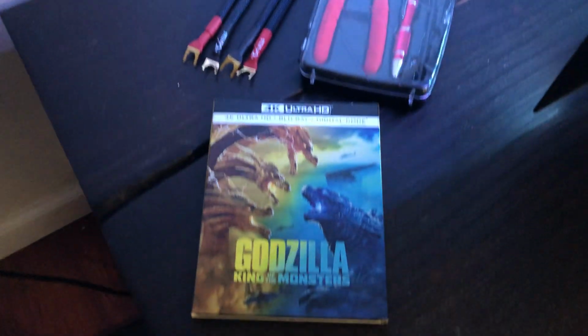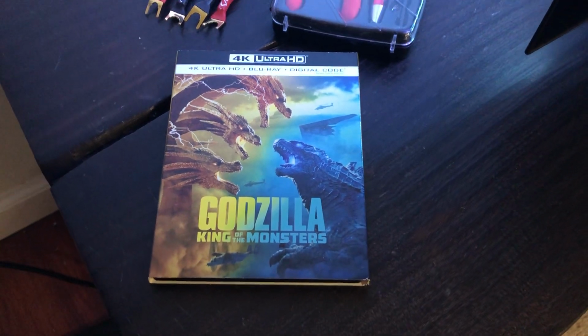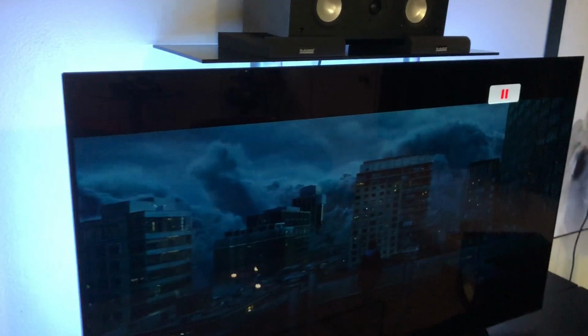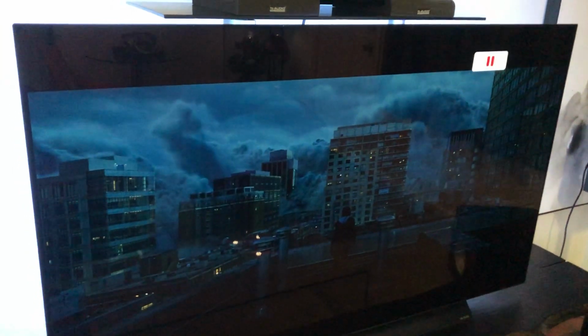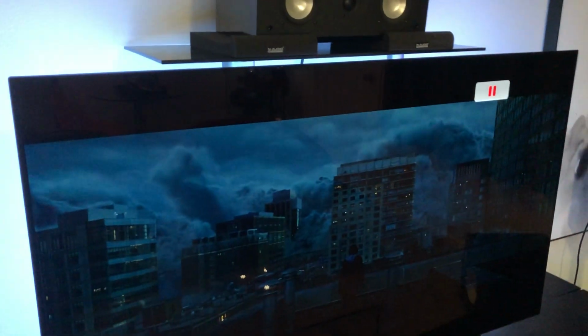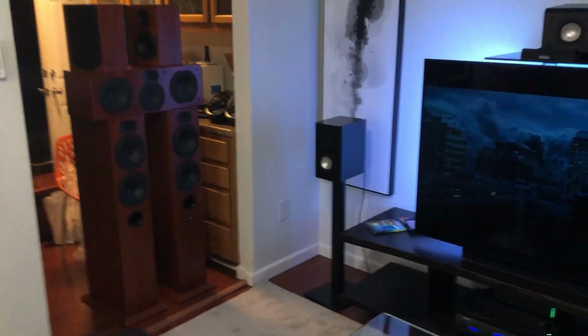So I'll give you a little video of just the movie itself. It's Godzilla, King of the Monsters, in 4K on an OLED TV. I'll just show some excursion. It looks like we're coming up on a base scene here, so I'll basically just crank it up. I did end up buying a light for you guys so I can make the videos a little bit higher quality. Hopefully it kind of lights them up.